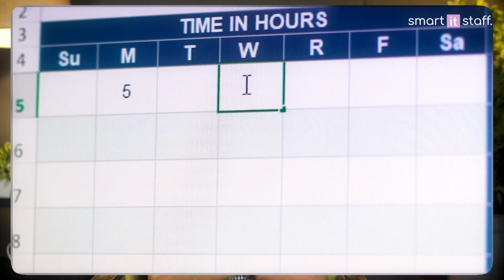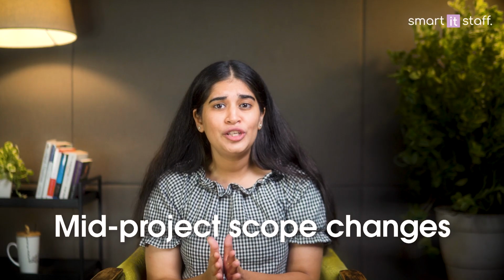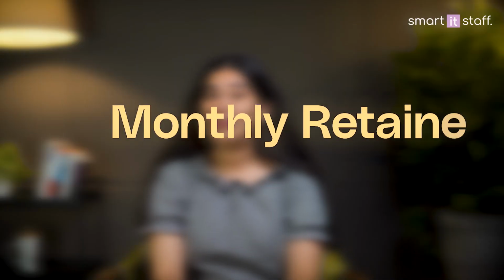Then there's the hourly model, which is post-paid. This is the pay-for-what-you-use option. The external developers log their hours daily and you pay exactly for what they did each day. It's simple. No prepaid block of hours, no guessing on the cost. You get charged for actual work, but be vigilant because it can lead to unpredictable invoices because you pay for every logged hour. Any mid-project scope changes, overtime pushes, or time wasted while waiting for approval can hurt your budget.